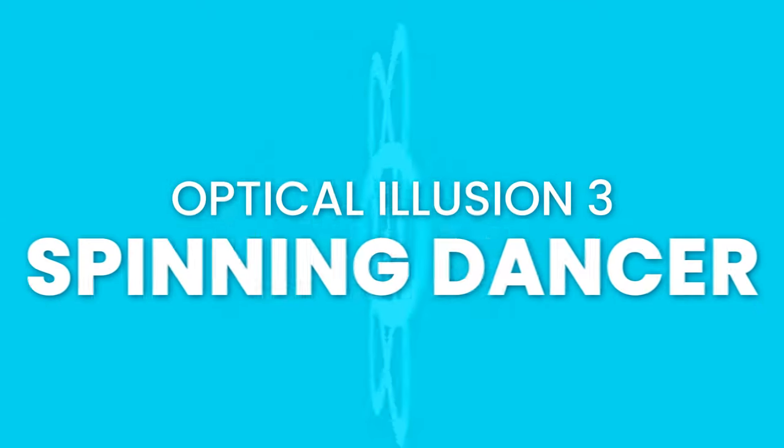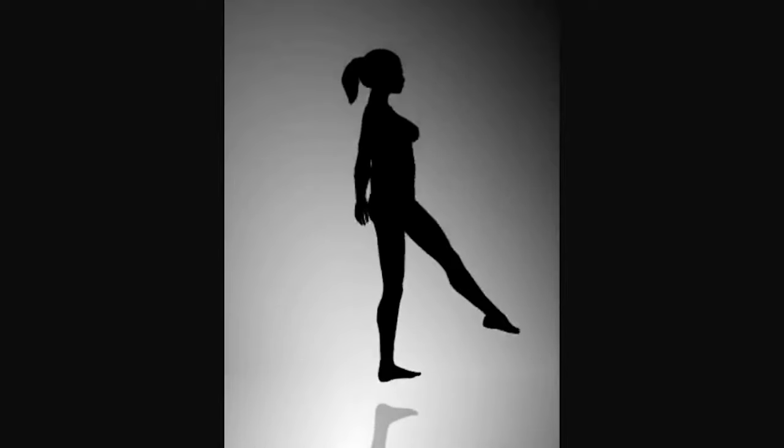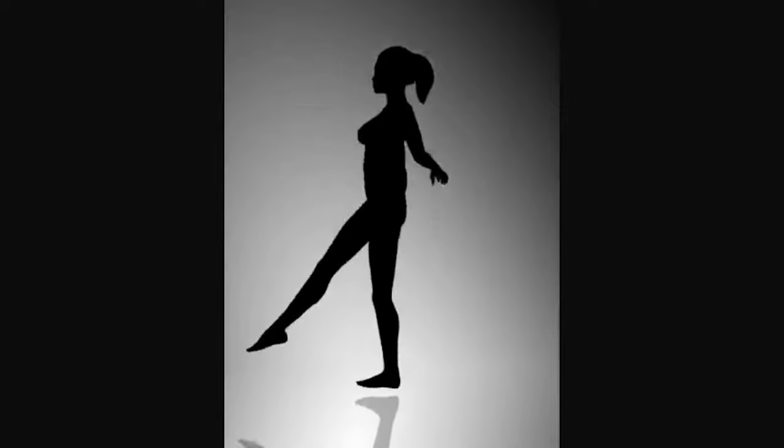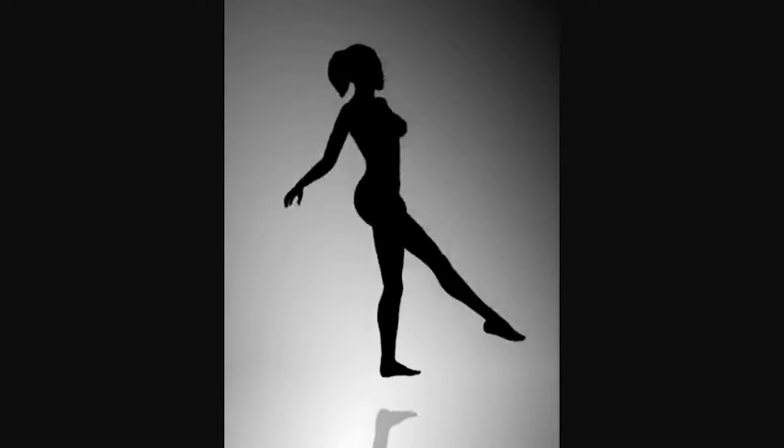Number 3. The spinning dancer illusion. Do you see this dancer spinning clockwise or anti-clockwise? The illusion was created by web designer Nobuyuki Kayahara. If you perceive the foot on the ground is the left foot, you will see her turning clockwise. And if it's the right foot on the floor, she will be turning anti-clockwise. After looking at it long enough, it is possible you will randomly perceive that she has changed direction. The reason it's possible for different people to perceive her spinning different ways is because there is a lack of visual cues for depth. This is known as bistable perception.